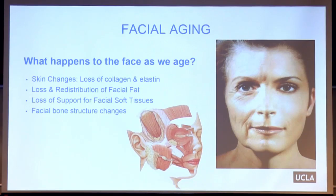So in terms of facial aging, what happens? It really goes all the way from skin down to bone. In terms of the skin, there's a loss of collagen and elastin. The loss of collagen thins your skin, and with the loss of elastin, you lose that ability to stretch the skin and have it bounce back. So that's where you get a lot of the excess loose skin as we age.